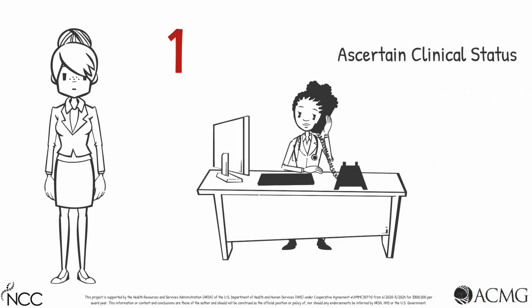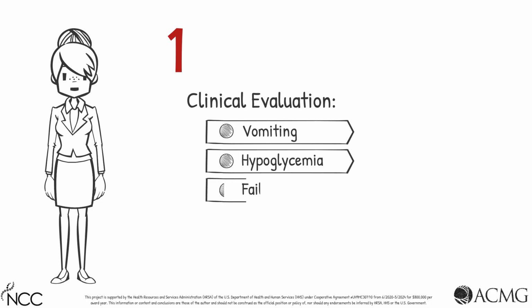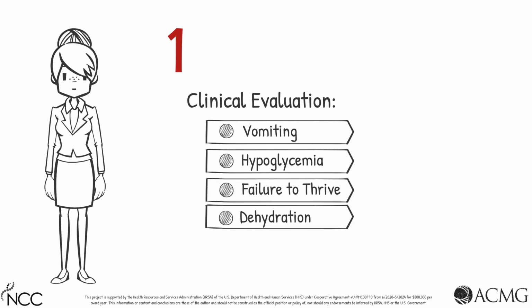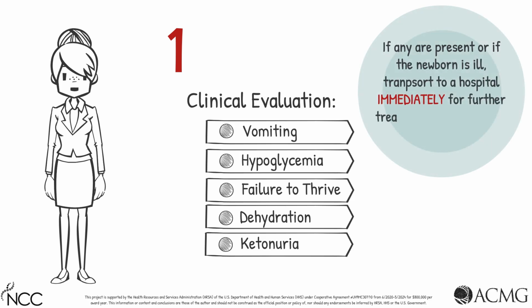Ascertain the clinical status, paying close attention to signs like poor feeding, lethargy, vomiting, and fast breathing or tachypnea. Arrange for a clinical evaluation, evaluating for signs of vomiting, hypoglycemia, failure to thrive, dehydration, and ketonuria. If any of these are present, or if the newborn is ill, transport to a hospital immediately for further treatment in consultation with a metabolic specialist.